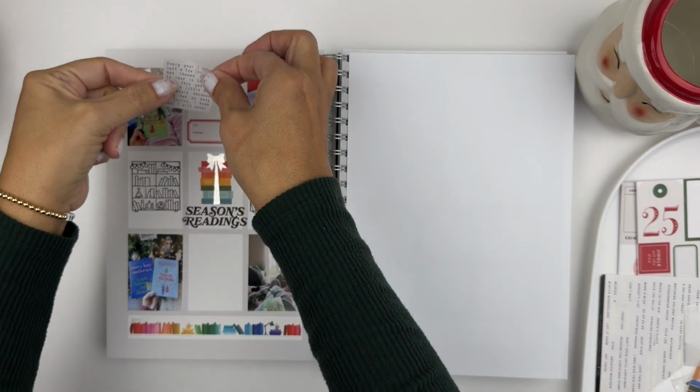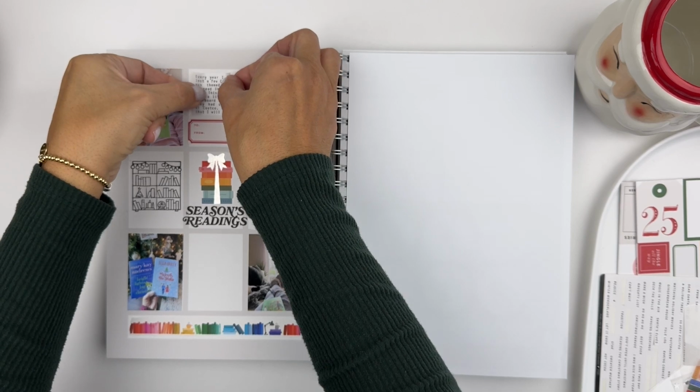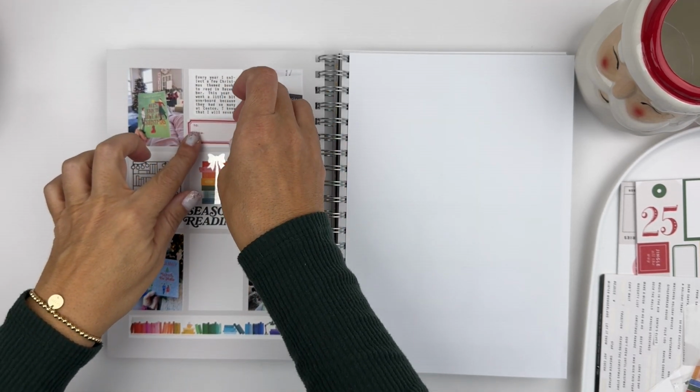All right, the journaling is done. Let me start getting this down. So I'm going to put my journaling down first. This is transparent label paper. That's how I do that. I always get a lot of questions.